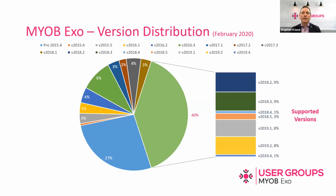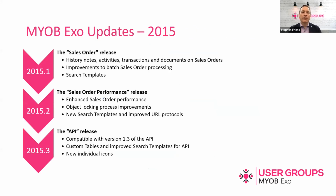This is a slide that unfortunately is a little bit outdated, back to February 2020. It doesn't reflect any of the newer versions of the 2020 Exo releases. But we have approximately 40% of clients running on supported Exo versions. That's across the Exo user base. So there are a large number of clients running in an on-premise environment where they haven't necessarily adopted new versions of Exo, and they haven't maintained a supported version. So we encourage you to give some thought to what version you're running, give some thought to how your version upgrades potentially fit in with your IT infrastructure upgrades, and work to that recommended upgrade window.